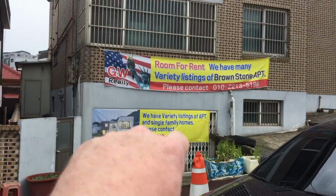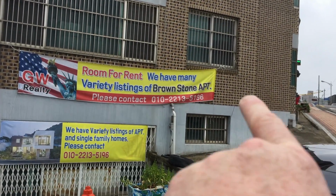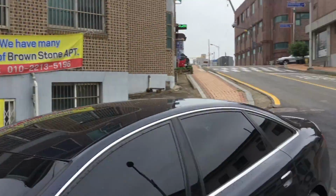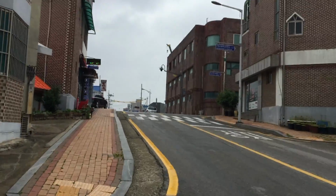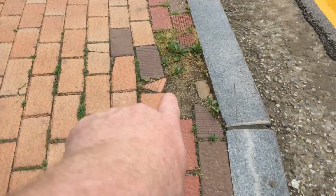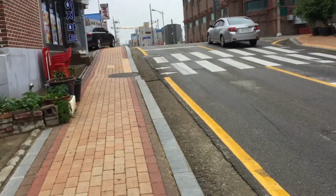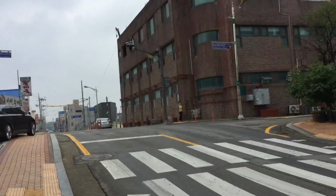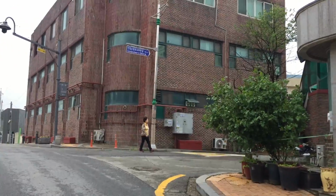See, you've got GW Realty, room for rent. We have many variety listings of Brownstone apartments. You're going to see lots of advertisements like that. And of course, anybody who's lived in Anjung-ri, or the Ville, knows realty offices here are like grass. They're everywhere. See how much grass I got right there? That's how many realty offices you'll have, just everywhere. Actually, that's not a good example. But yeah, there are so many. Okay, so I'm going to cut across the street and go look at some other businesses I'll show you.